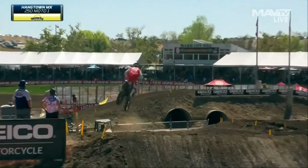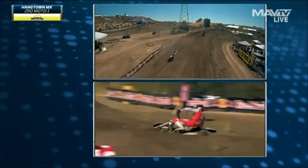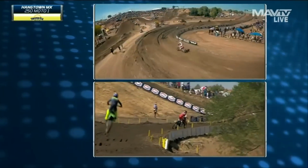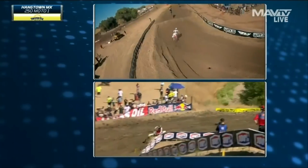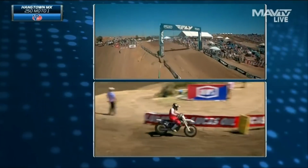A moto win pays 25 points. You have to finish in the top 20 to score any points at all. So just to give you an idea, if Lawrence were to somehow not finish in the top 20 and Cooper wins this moto, Cooper would take the points lead. Hunter Lawrence, trying to see where we are on timing and scoring.